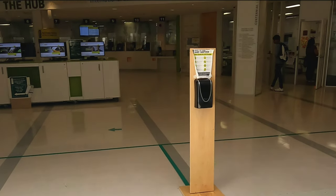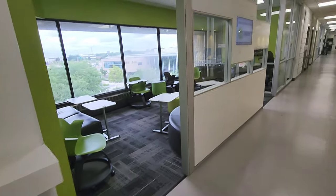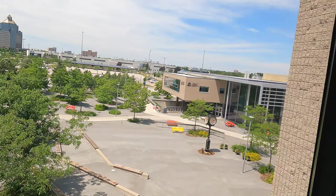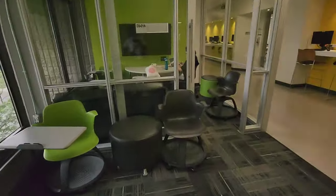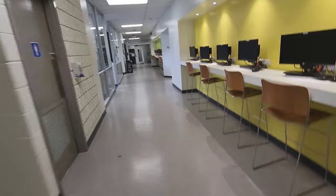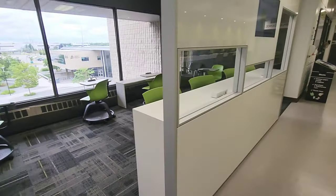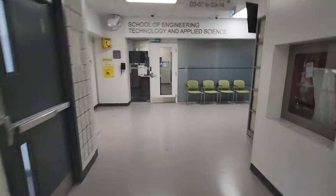This is the student hub where you can get all your questions answered: financial needs, your courses, everything answered right here. You have these little study areas. If you don't have a class, you can just sit in here and chill, do some assignments, do group work. You have rooms like that for group meetups. And there's another one down here. So those spaces are just free for anyone that wants to go and do their work. Peace and quiet.